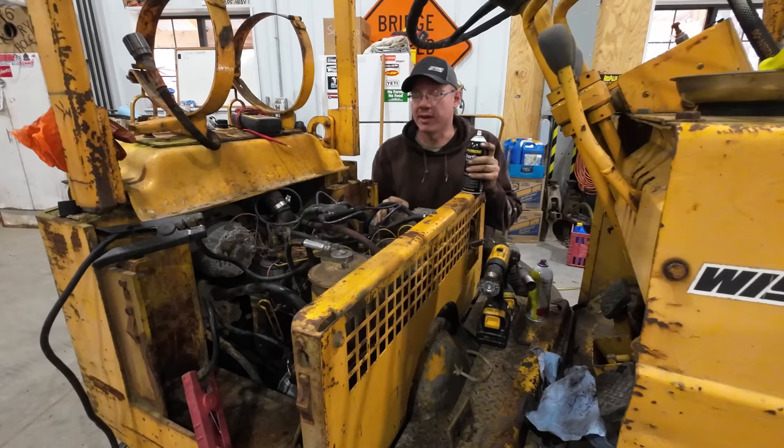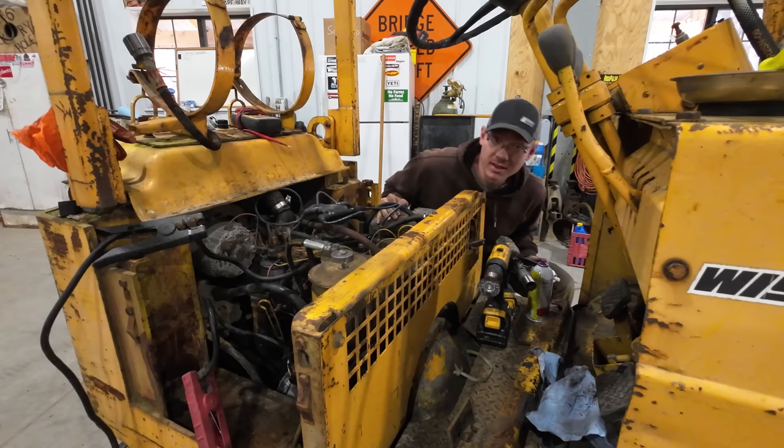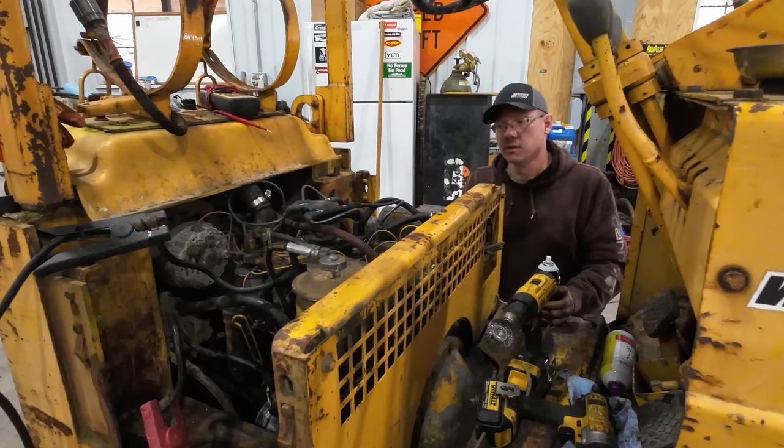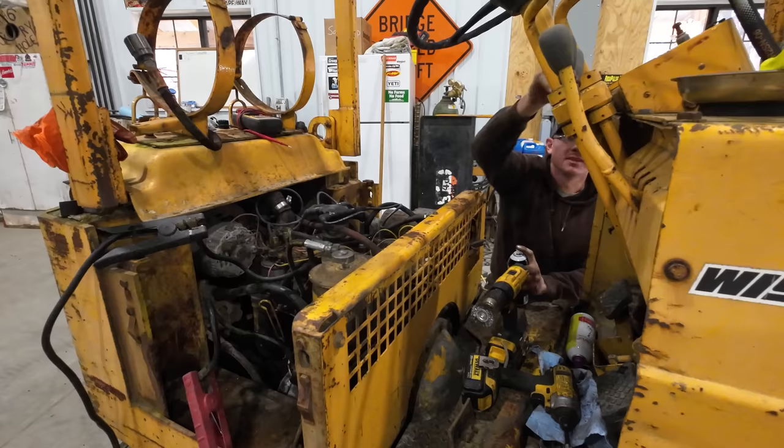tank on here yet. And as I came over here to do that, I realized that there's no air filter in this unit. So who knows how long it hasn't had an air filter, but I'm sure that wasn't good for it. So here goes nothing. You guys ready? What do you think? Is it gonna fire up? I'm excited, I hope so. Contact!